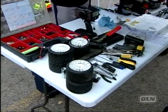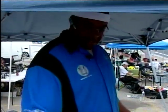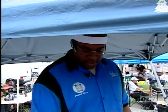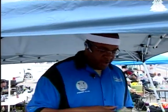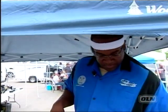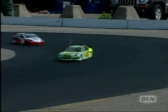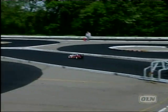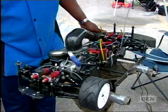It's a constant arms race to add the latest and greatest bits to the vehicle. But for the most part, if you're just out to have fun and have a little bit of competition, if you get yourself a nice competition spec vehicle, it should last you for at least 2 to 3 years. They weigh about 22 to 25 pounds.